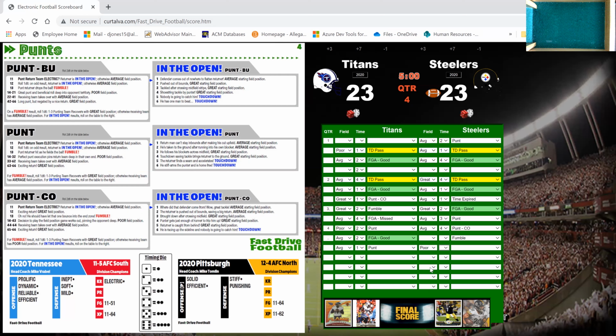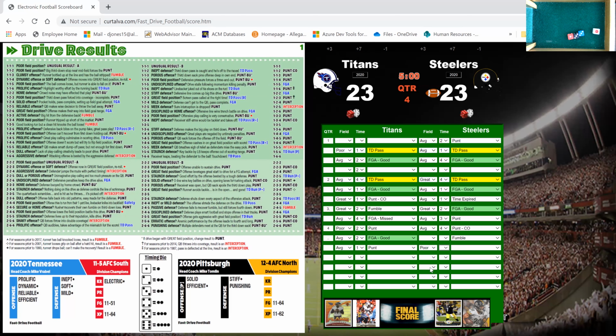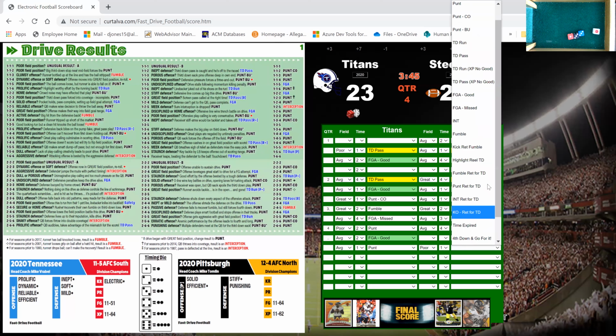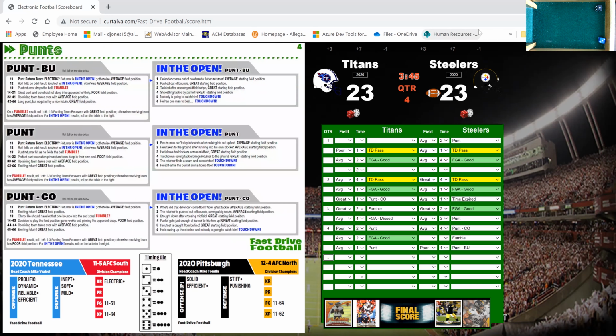So here we go, 5 minutes left. They need the dot in order to be an efficient offense. They do get it. Doesn't matter because it's only 1 on the timing die anyway. 1-3-3 is the drive result. Is there an active defense in play? There is not. Poor field position, yes, it is a punt backed up. The offensive play calling is very conservative here. So again, only 1 tick off the clock this time. Takes it down to 3:45, and it's a punt backed up. Let's see what the result is there. And it is a 13 on the punt backed up.